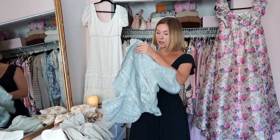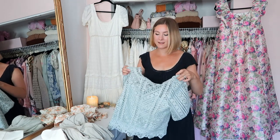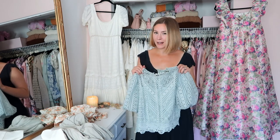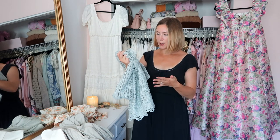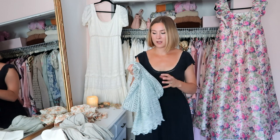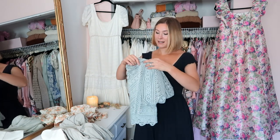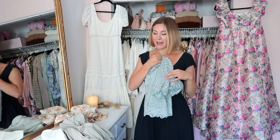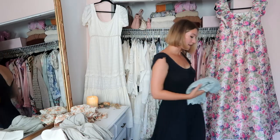This is a top from Chic Wish that I really like, but for some reason I always feel like it's a muddy blue. It's on camera too, it never photographs well. It comes across as kind of muddy, and even in person it comes off as kind of a yellow blue almost. It almost looks like it's stained or something. So I'm going to go ahead and get rid of this one. It is really cute, but I haven't worn it at all, and I just don't want it to take up room in my closet.